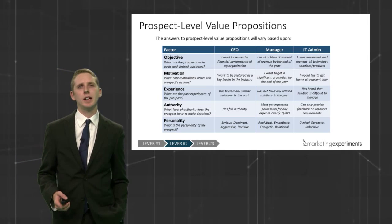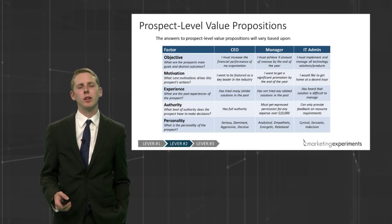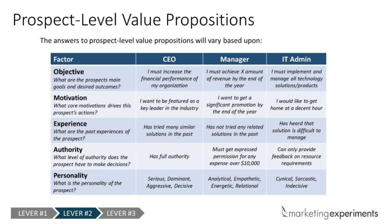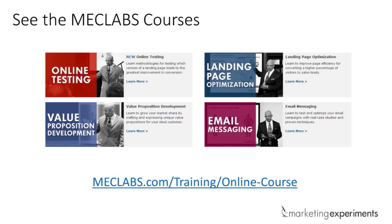I threw this in the deck at the last minute in case you're wondering, like, what is it that makes someone a different prospect? What is it that goes into figuring out what's appealing to them, what's motivating to them? Well, I've got 5 factors here: the objective, the motivation, the experience, and the authority. And you can see that mapped across different types of people: the CEO, the manager, the IT admin. If you want more information about that, you can look at our online courses where we go in more depth into prospect level value propositions.